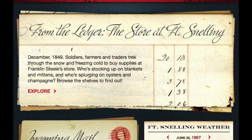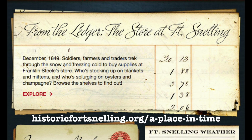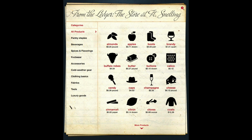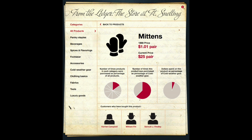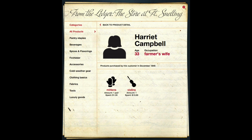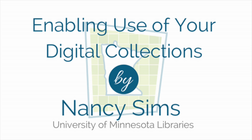Have a look at this project created from data in an 1849 Fort Snelling ledger book. Get a peek at Fort life in 1849, see the goods for sale, the price of mittens, who bought them, and their role at the fort. Pretty cool.